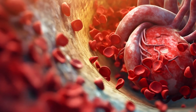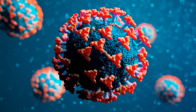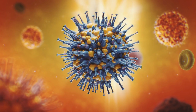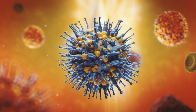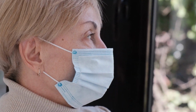Managing stress is another powerful way to turn on longevity genes. When we experience chronic stress, it triggers the release of cortisol, which accelerates aging. But practices like mindfulness, meditation, and deep breathing can lower cortisol levels, helping you maintain a youthful state of mind and body. The truth is, you have the power to activate your longevity genes every day.